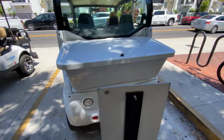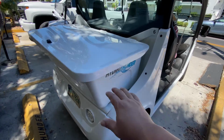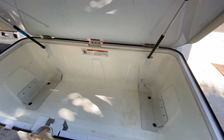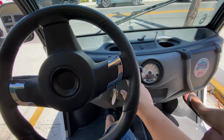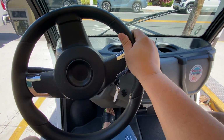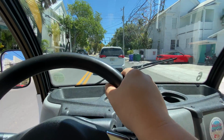One of the best things about this is that it does have a locking fiberglass trunk, so if you are going places, doing some shopping, going to the beach, you can put some of your valuables in there. It locks with the car key and is very spacious. Now, if you've ever driven a golf cart, it's very similar. There are really only 3 modes. The switch on the dash will go into forward, neutral, and reverse, and the car is pretty silent, but it does whine as you drive it.